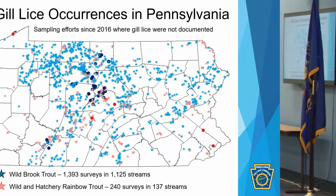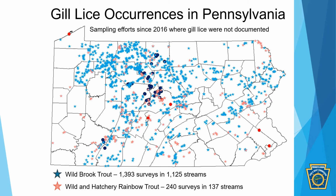And you can see there's a grouping right there in the middle, north central part of the state where we're really seeing an issue. So that's some of the research we've been able to do, is really document that it's not everywhere. It does seem to be in certain locations. And we also want to see, well, what effect is it actually having on these locations where we find it?